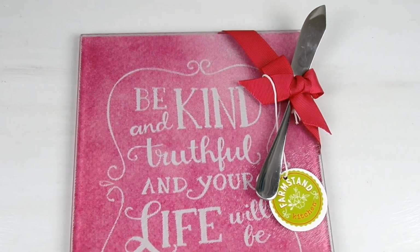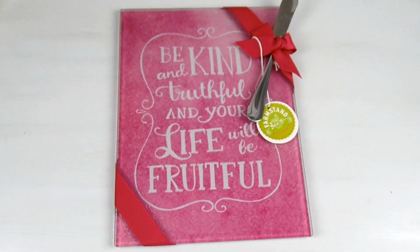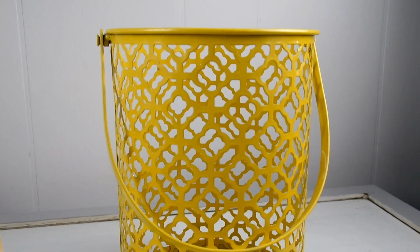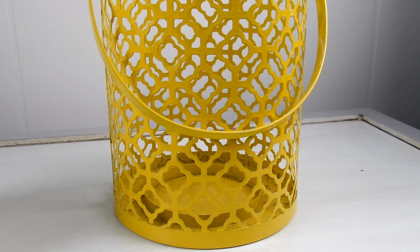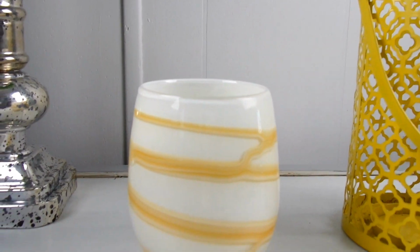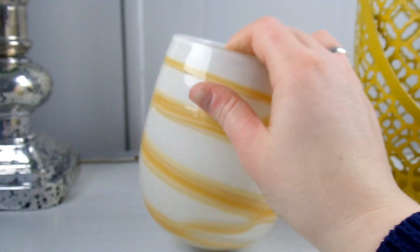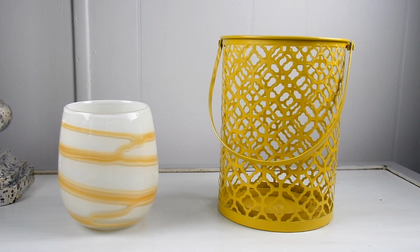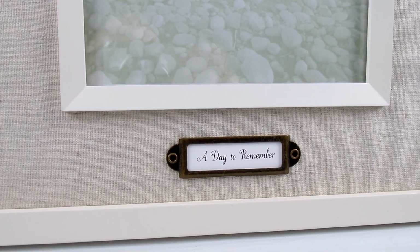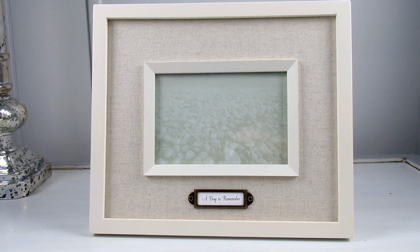And then I found this, it's a glass cutting, like fruit cutting tray thing, and it was originally, I guess, that price, but I only got it for $1. And then I got this lantern thing, and I still need to clean it up, but it was $2, and then I got that little Target vase for $1. So I might give that little vase as a gift. This was not really my style, but it was only $2, and it's originally from Target, and it was never used, so I went ahead and snatched it up.